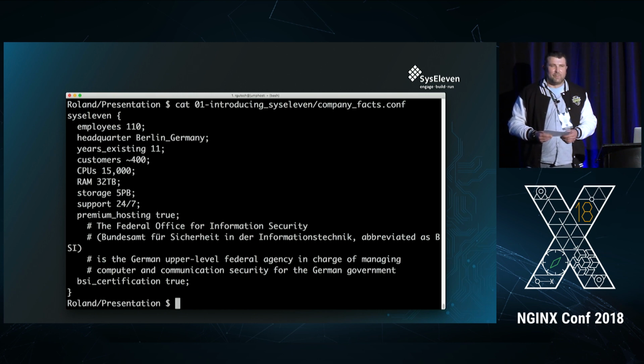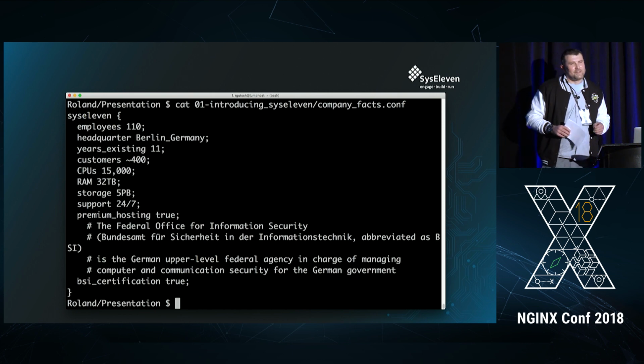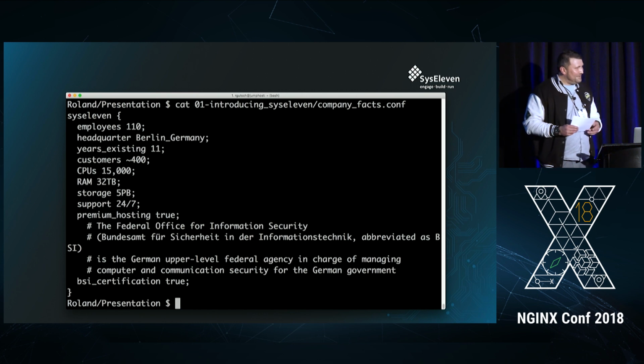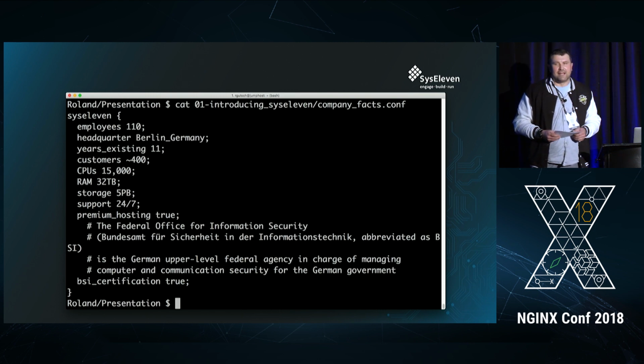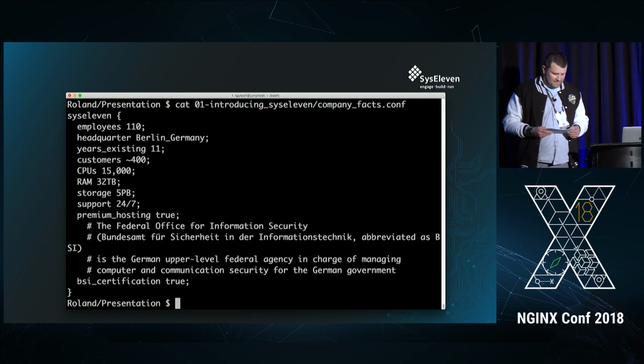SysEleven is a hosting partner for the biggest online shops in Germany. We are one of the leading hosting companies in Western Europe. We are trusted partners for availability and performance issues. We provide premium hosting with 24/7 support. Actually, that's our job. Managed hosting for us means running, creating, troubleshooting, and tuning the customer's applications. We are directly responsible for our customer success and availability.